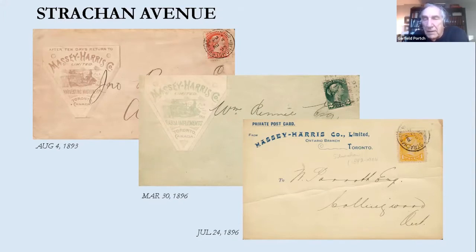That looks like it's an envelope, but it's actually, no, that is a postcard. Oh, I see. Okay. Oh, thank you very much.